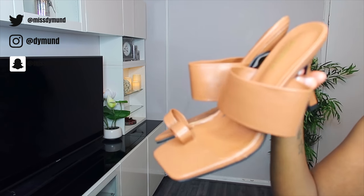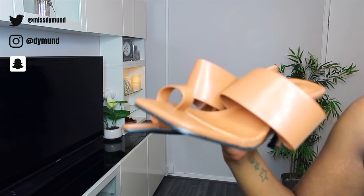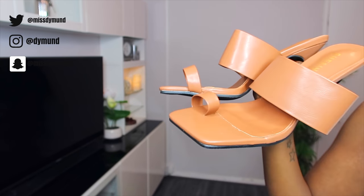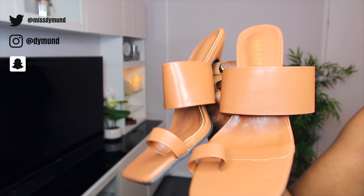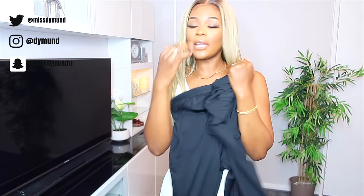On the website, it does say that it's true to size, but I decided to go for a size bigger anyways. But you don't have to do that, because it already gives you the wide fit just there, as you can see. But I absolutely just love the color. This is so autumn, so now, you know, it's going to go really lovely with my skin tone. And this one was just £21.99, honey.